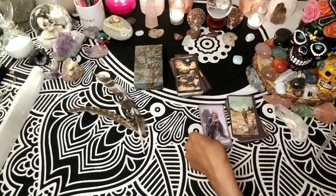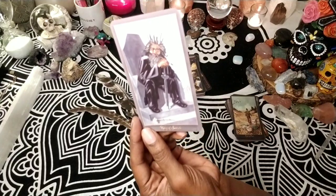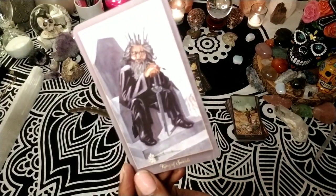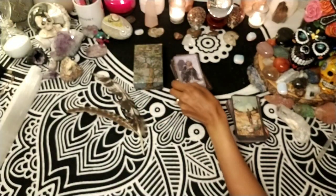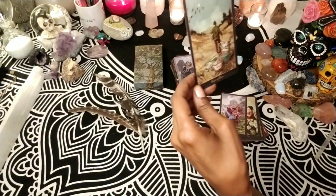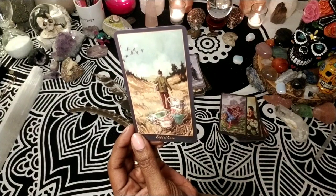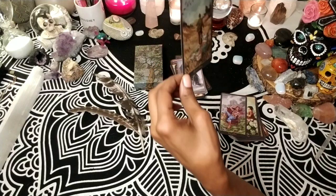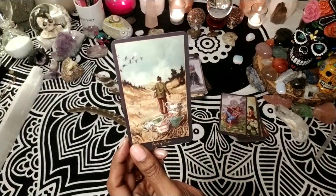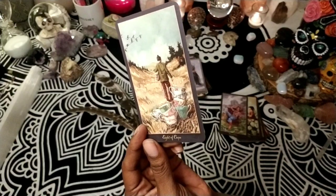That's how I feel about it. Here is the King of Swords. Great King of Swords. Here is the Eight of Cups. I like the Eight of Cups. It's daylight though, but you get the gist.